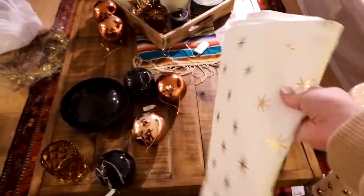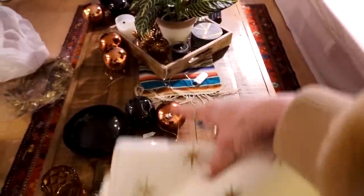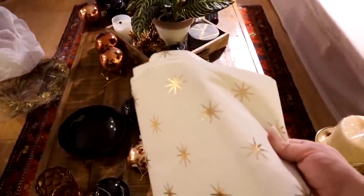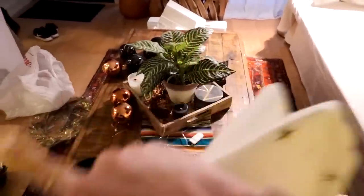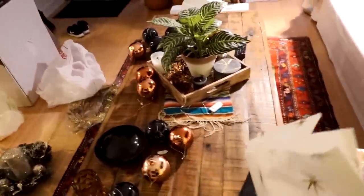Instead of putting the table runner on my dining table this year, I'm going to put this on the coffee table and make a really cute spread on the coffee table instead. By the way, if you see trash in boxes and stuff, it's because we had lots of unpacking happening in here.